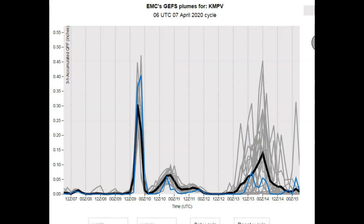Looking at the GFS ensemble mixed in with the Canadian data centered on Montpelier, Vermont. This is the 3-hourly QPF. You can see the bigger precipitation maker here is going to be the one that's moving in for Thursday. And then it looks like after that, a secondary system, the one that's going to move in for Friday, and this is going to include some snow. And then beyond that, and this is the system we were looking at just beyond this period, as you get into the 12th and 13th and so forth.